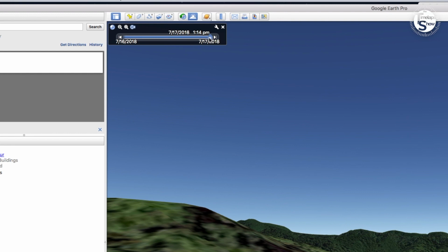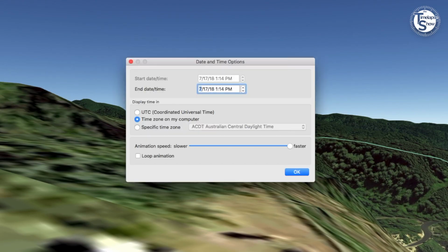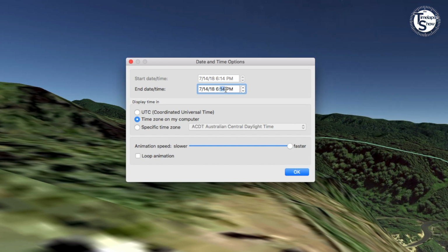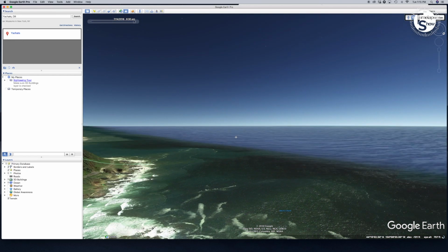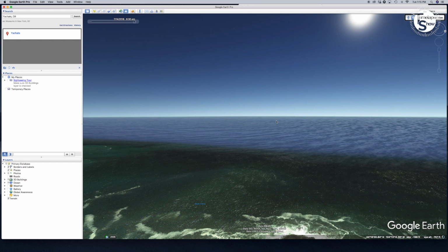I want to be out on the coast on the 14th. So I'm going to come in here and set my parameters to the 14th. I'm going to probably get here around 6:30 at night. Okay. So now this is what it's actually going to look like on the date I'm going to be there at 6:30 at night.